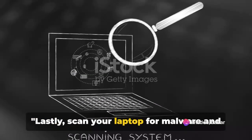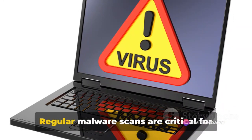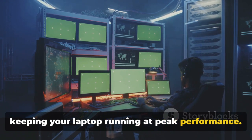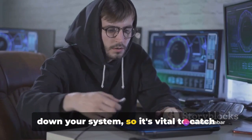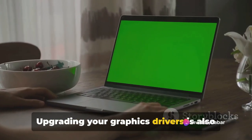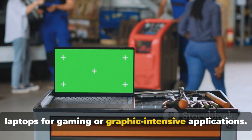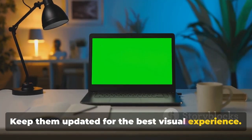Lastly, scan your laptop for malware, and ensure your graphics drivers are up to date. Regular malware scans are critical for keeping your laptop running at peak performance. Malicious software can drastically slow down your system, so it's vital to catch and remove these threats early. Upgrading your graphics drivers is also key, especially for those who use their laptops for gaming or graphic-intensive applications. Keep them updated for the best visual experience.